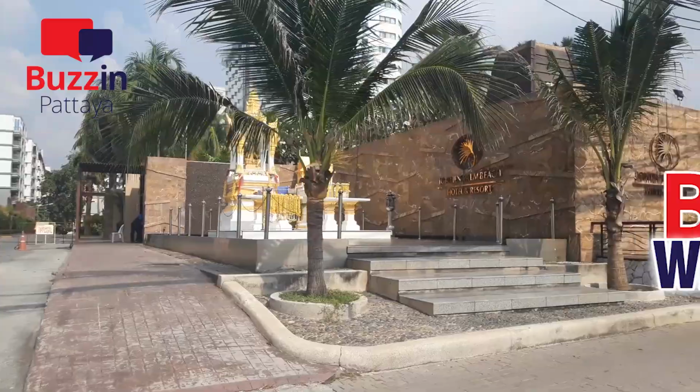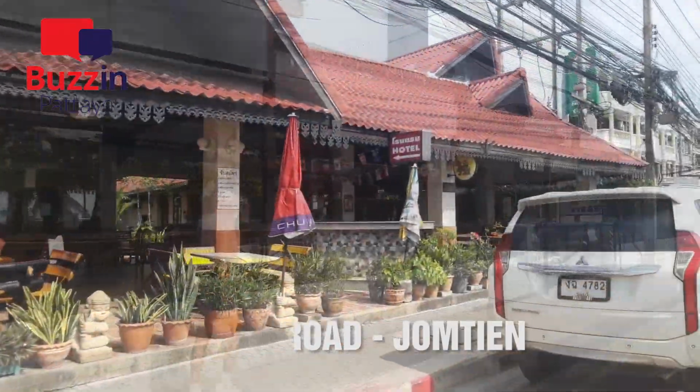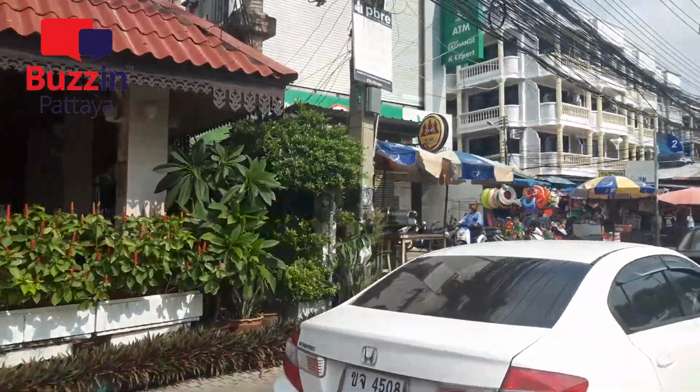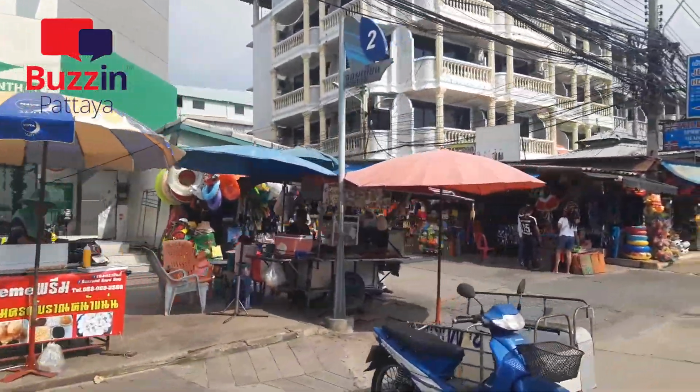Today we are going to have a walk along the beach road here in Jomtien and just show you what's going on in terms of the different restaurants, cafes, bars, etc. that are located on the actual beach road overlooking the sea. Now there's not a lot I'm going to say in this one. I'm just going to sit back, let you watch, see what's happening.